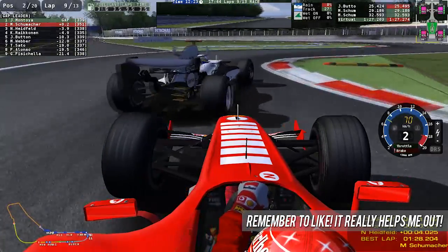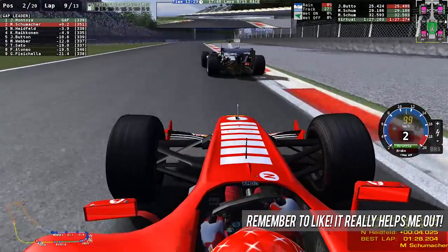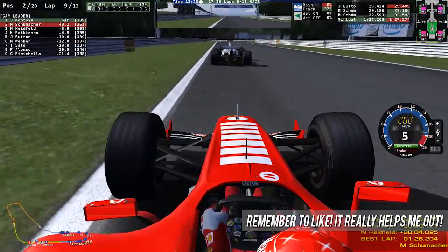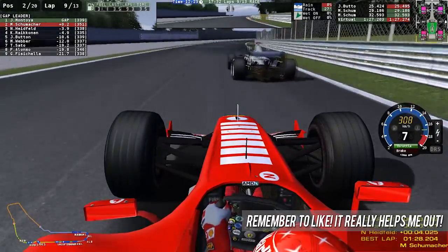We're going to go side by side to the first corner, and Montoya's actually going to get the move done miles early. So some great late braking action there from the Colombian driver once again. And these two, just fierce rivals from way back in 2001, just going backwards and forwards, the position changes here, jockeying for position.